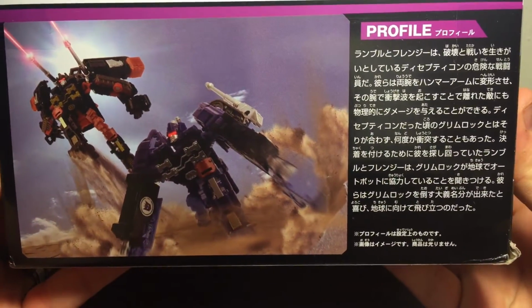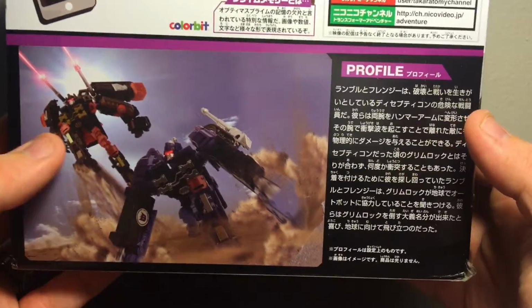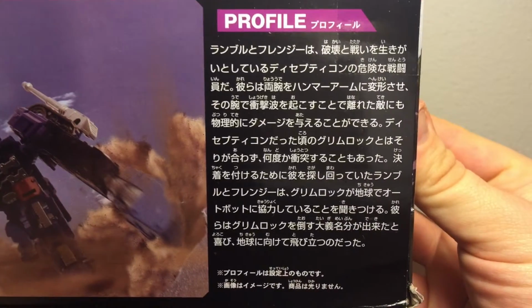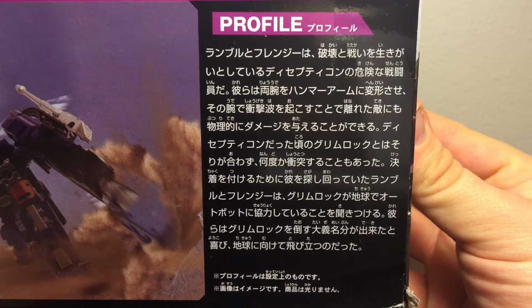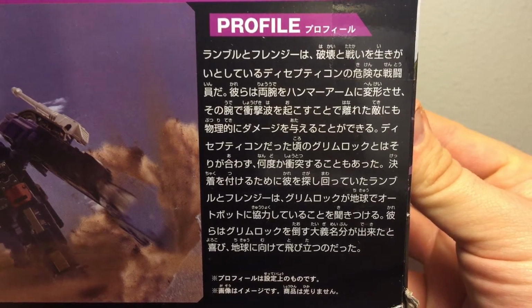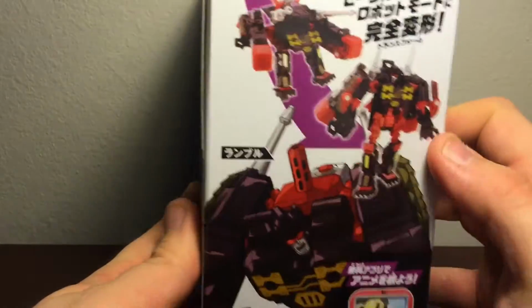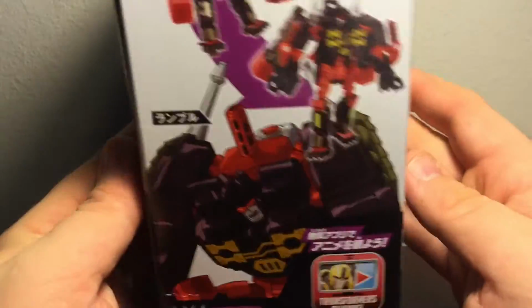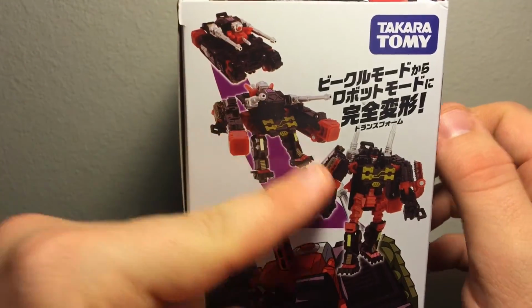And right here is the profile for the two characters. A really cool little shot of them. Matter of fact, if you want to pause that and read that, be my guest. Matter of fact, if you want to tell me what that says, you're more than free to tell me in the comment section right below. And right over here we have Rumble. Again, the same little brief transformation.